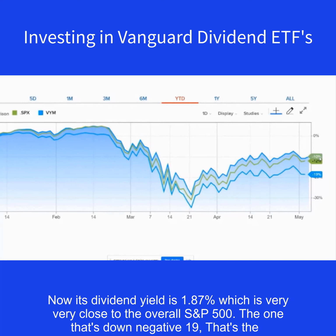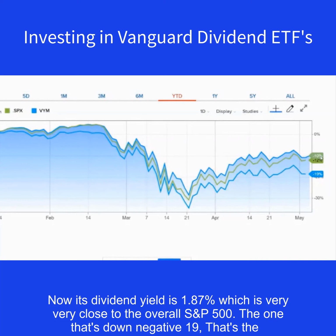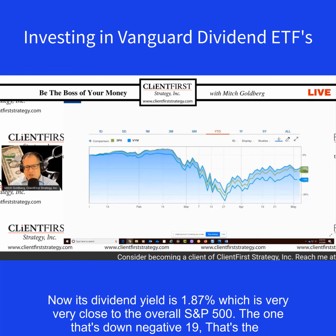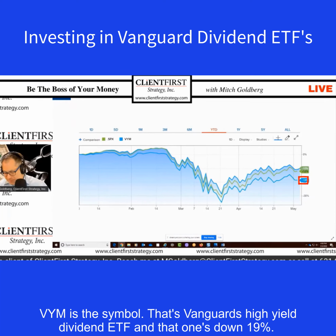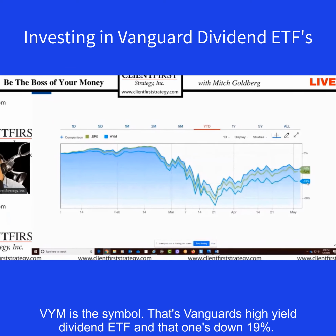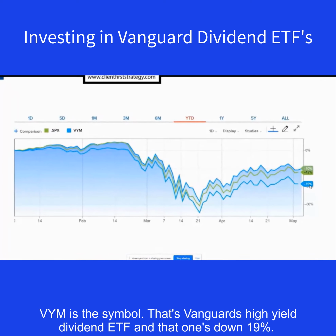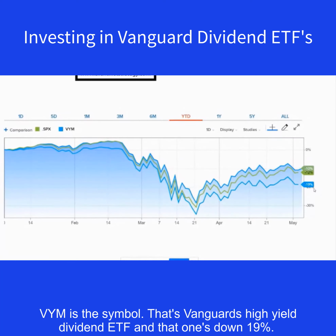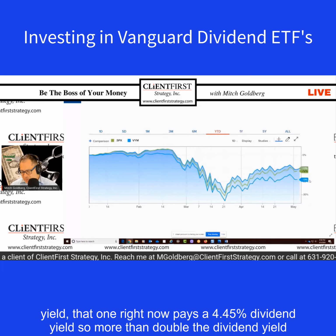Now its dividend yield is 1.87%, which is very, very close to the overall S&P 500. The one that's down negative 19, the symbol is VYM. That's Vanguard's high yield dividend ETF. And that one's down 19%. So you see the difference by getting a little aggressive on trying to get more dividend yield. That one right now pays a 4.45% dividend yield, so more than double the dividend yield of this one that's down 10%.